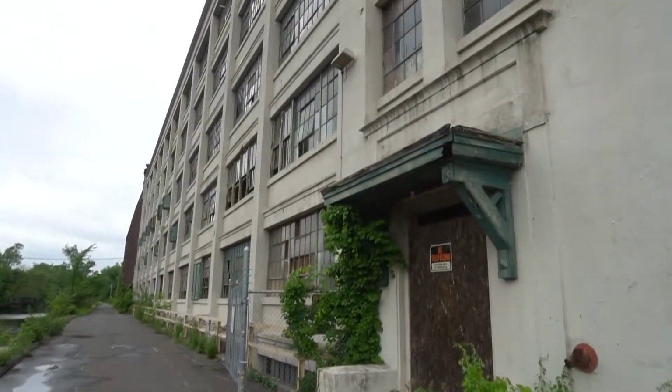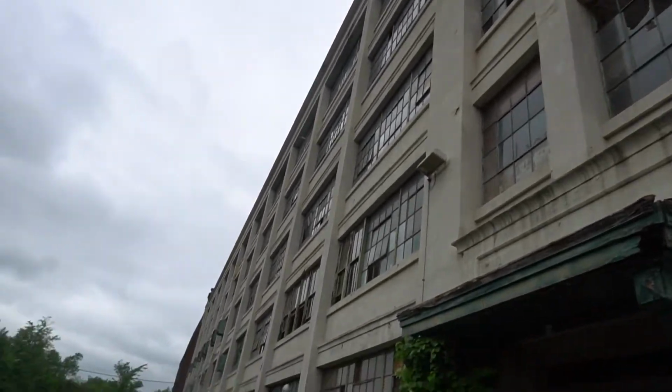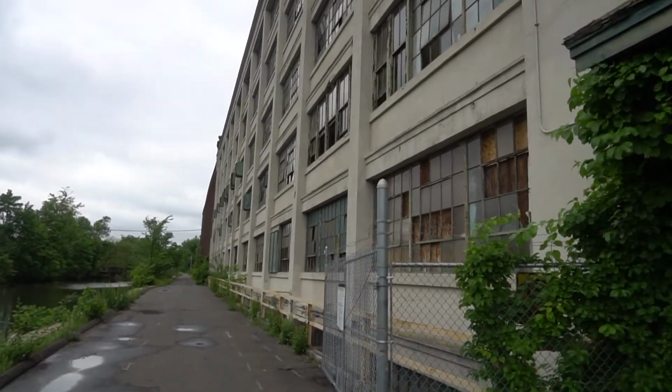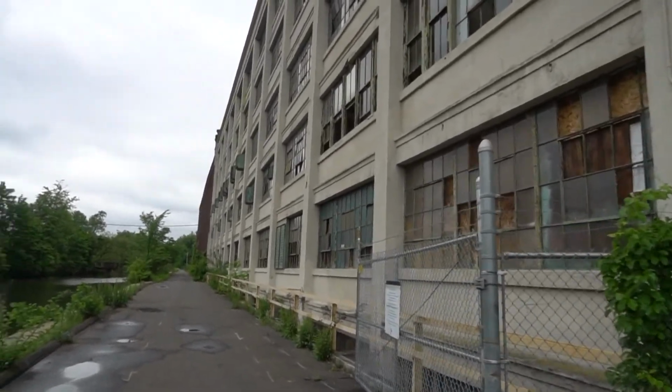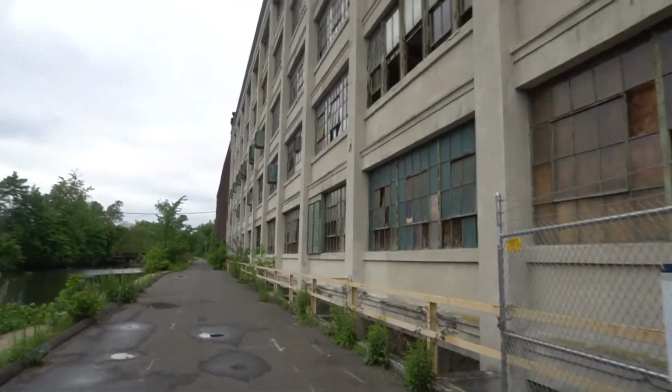It's pretty cool. Well, we made it to the other side of the building. I guess I found out the name of this place. It's called the Old Montgomery Mill. It was an old fabric company, I was right about that. But we're gonna check out this side. And actually, we're hoping we can get in this side.